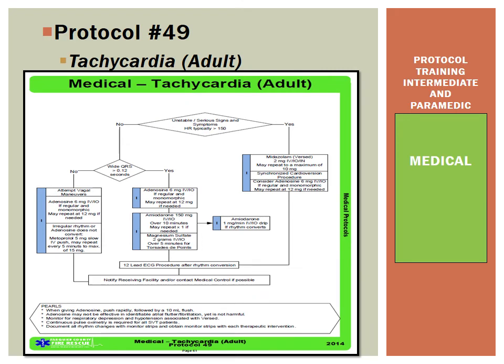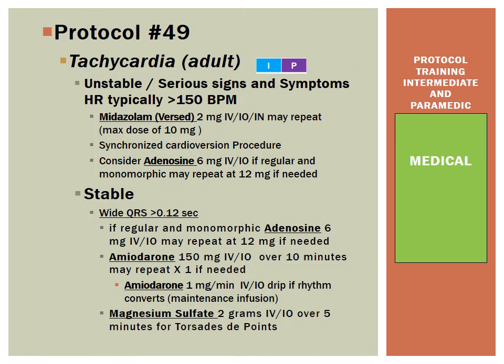Protocol 49, our tachycardia adult protocol. First thing we need to ask is, is our patient stable or unstable? So let's take a look at this. Tachycardia adult for the I&P level provider.